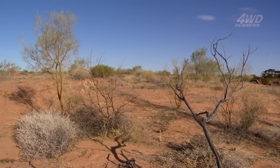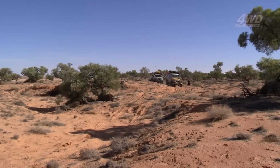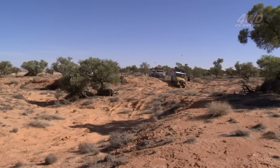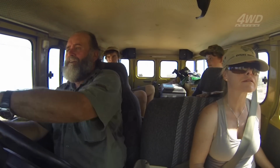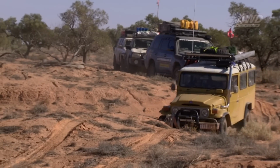I want to visit a couple of places this morning. Firstly, the real site of Poples Corner, and then we're going to try and find the site of Poples Oil Well as well. That could be interesting, I've never been there. Hang on guys, bit of angle here. Whoa. But to get there, we've got a bit of tricky four-wheel driving to do first.